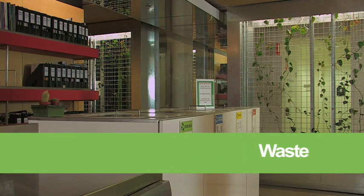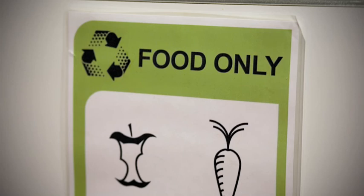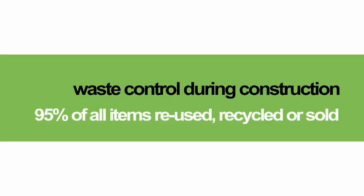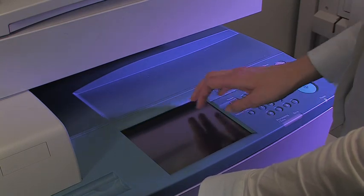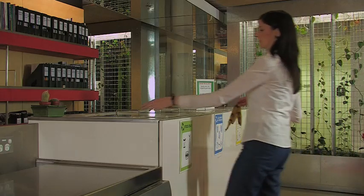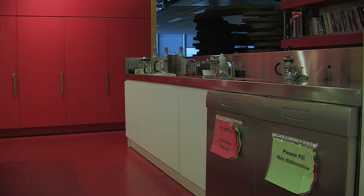At Sustainability Victoria, we're demonstrating how to minimise and manage the waste generated in commercial office tenancies. During construction, materials to landfill were kept to a minimum, with over 95% of all items from the old offices being reused, recycled, or sold. To manage our office waste, staff are required to confirm all print jobs at the printer rather than print directly from their desks, dramatically reducing the number of uncollected documents. And our kitchen has separate bins for organics, paper recycling, plastic and aluminium recycling, and a small bin for landfill.